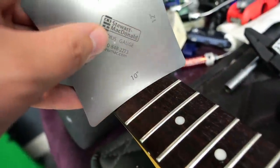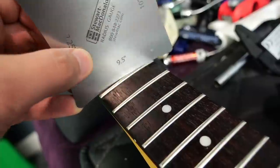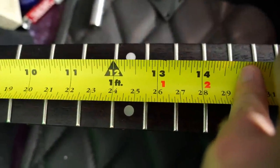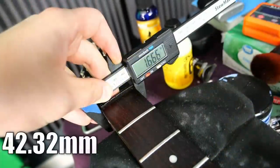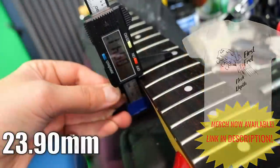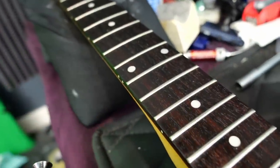And with my gauges, I would say it's closest to a 10-inch fretboard radius, so somewhere around 9.5 or 10. And it looks like we're going after Fender 25.5-inch scale length. But for more detailed specs, we get 1.67 inches at the nut width, 2.04 by the 12th. First fret neck depth, 0.86. That increases to 0.94 by the 12th, so a relatively thin neck.